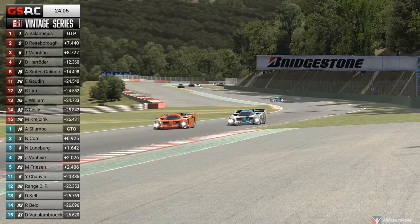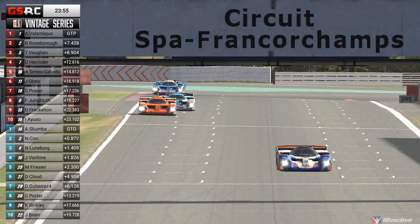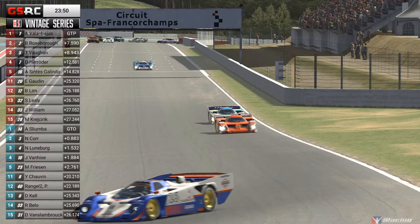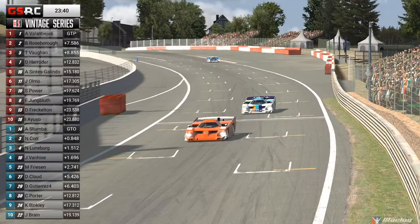Anything can happen, and we're seeing more battles going on as the drivers, now these GTPs have gone through the GTOs. Now they can get back to racing again. And you could just see the franticness and the panic sometimes. It's not serious panic. These drivers are pretty cool, calm, and collected. But you can just start to see where they put their car when it comes to getting through the slower classes. Because they know one mistake, they'll lose time here.